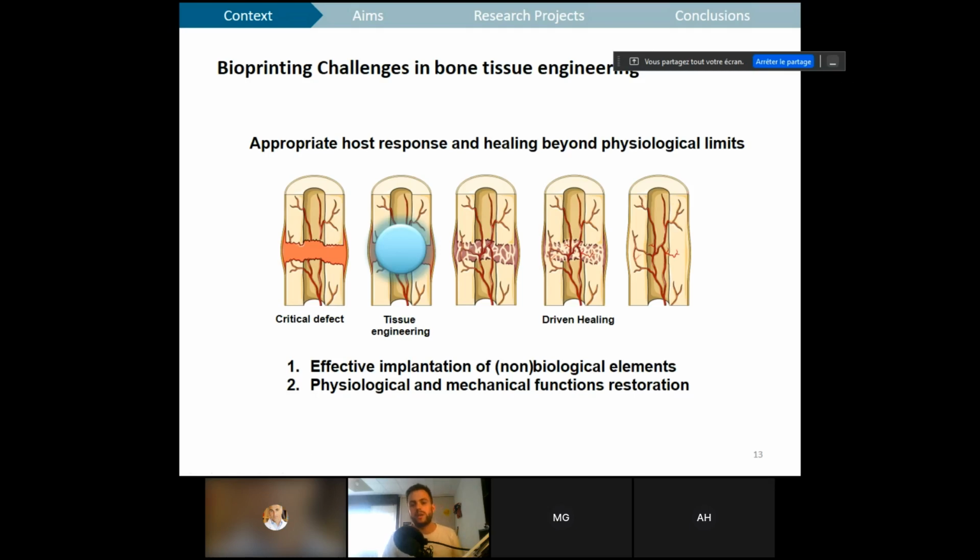So one of the greatest challenges in bone tissue engineering is to get an appropriate host response. So you come from a critical defect, so the wound cannot heal by itself, and then you will apply a tissue engineering strategy, and the objective is to first have an effective implantation of what you are printing, and then to get, in the final outcome, a physiological restoration of the mechanical functions of the tissue.